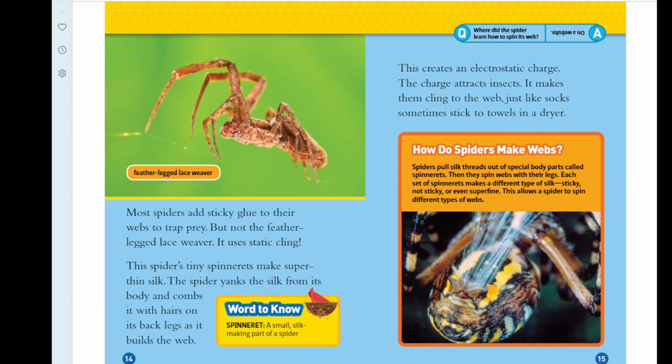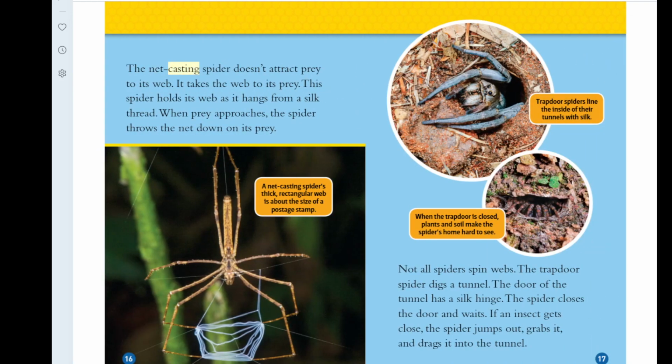How do spiders make webs? Spiders pull silk threads out of special body parts called spinnerets. Then they spin webs with their legs. Each set of spinnerets makes a different type of silk, sticky, not sticky, or even super fine. This allows a spider to spin different types of webs. Where did the spider learn how to spin its web? On a website.